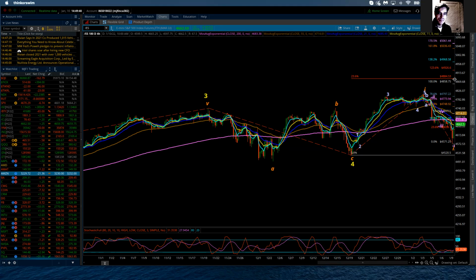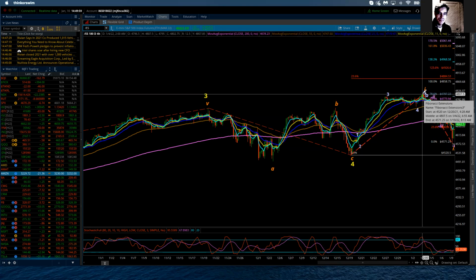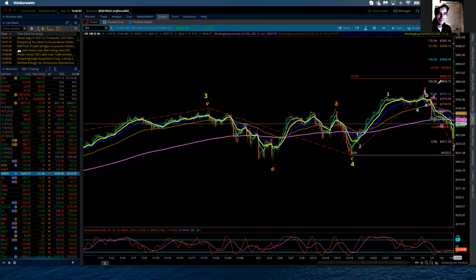So if this count is correct and we're in the start of a minor third wave rally, then I would expect that it should go pretty quick through these resistance levels. And then start to maybe pause and take a look once it gets up a little, if it can get to 4,800. But once it starts getting up there, it might take a little while to give it a good boost and get it up to here. And there will be corrections in between.